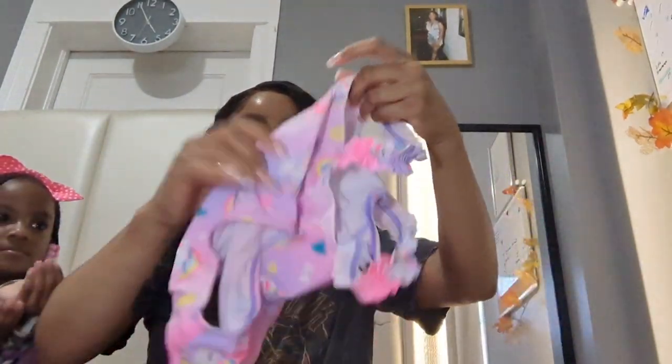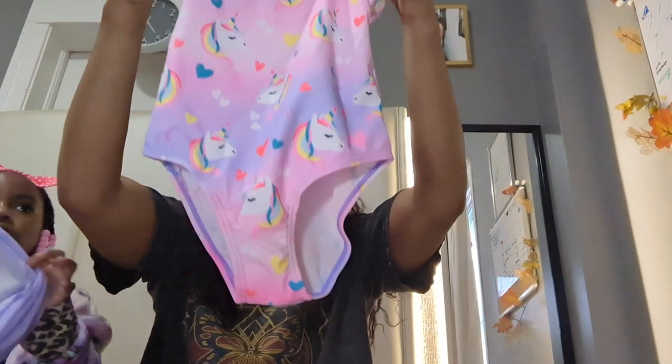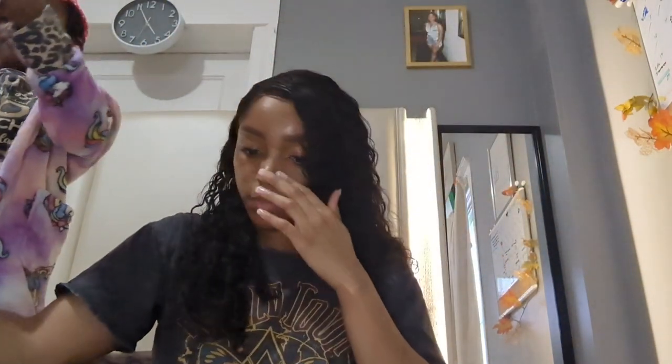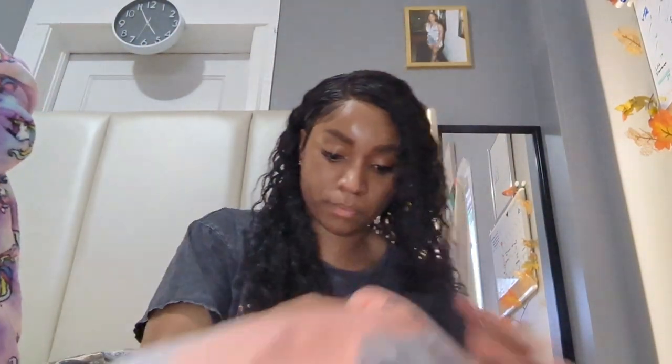Then I got her a bathing suit. Unicorn. I went with a unicorn theme for her. And then, hold on, let me see. Yep, that's for the water. And then this is the little wrap. Why is this for the water? Because it's a bathing suit.